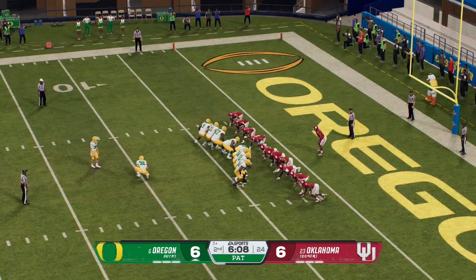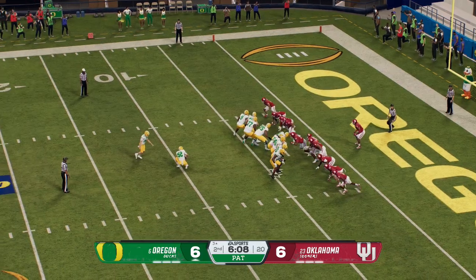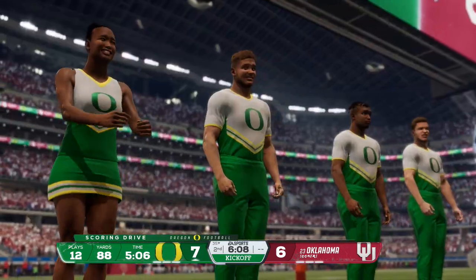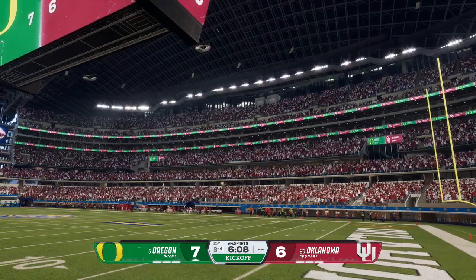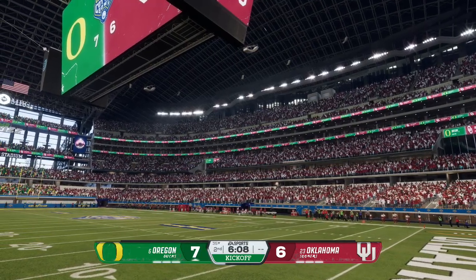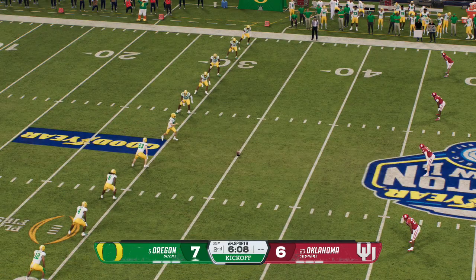They're setting out to try the PAT. And the PAT makes it a 1-point lead. That means Oregon 7, Oklahoma 6. Kickoff team out there. They are fired up after just scoring a touchdown.